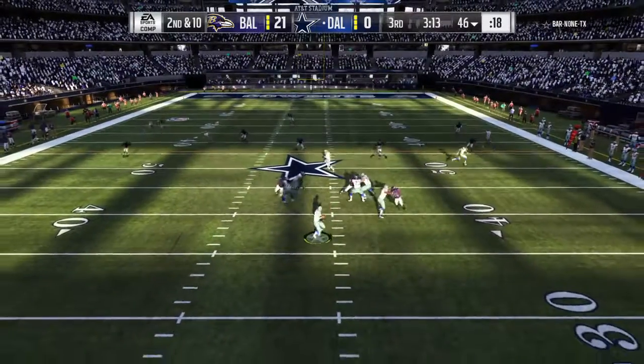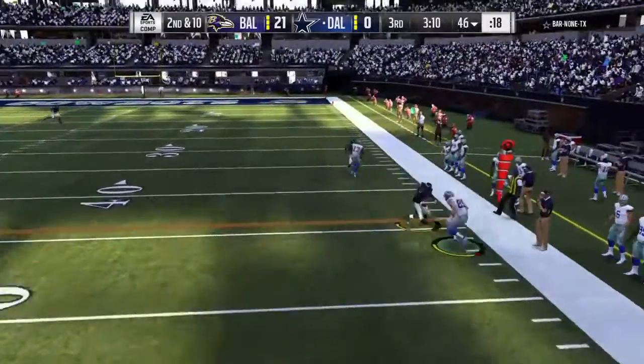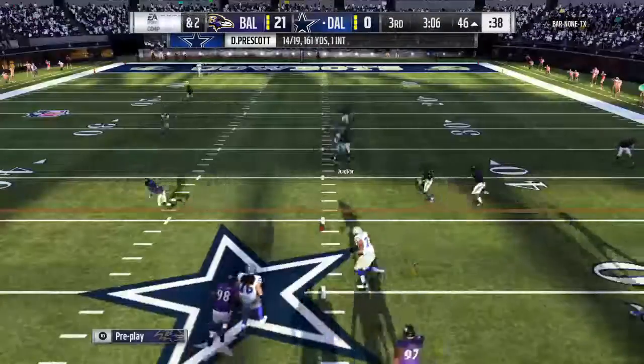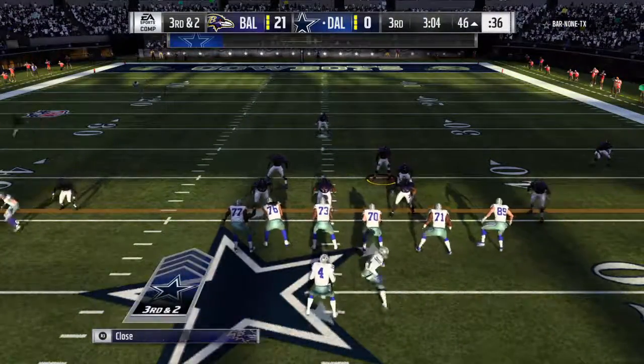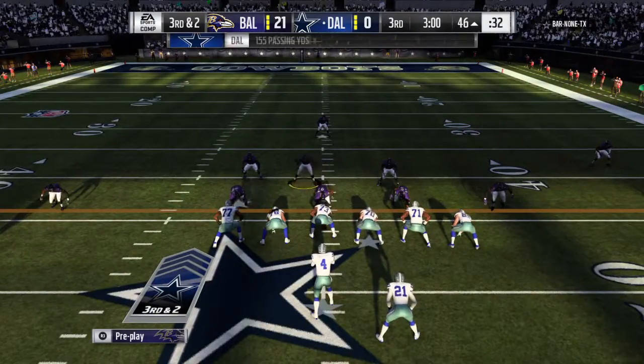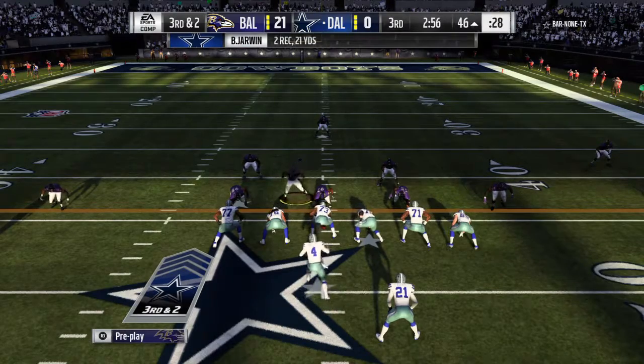On second down, Prescott again. And he comes back with one complete. And he'll take it down shy of the 45 at the 46. 8 yards on the completion, but now they face third down. Let's go. Let's finish now.